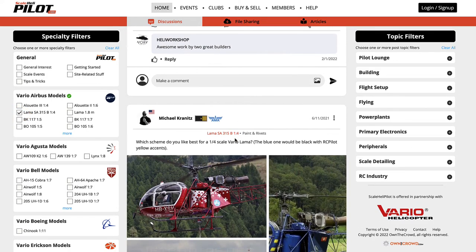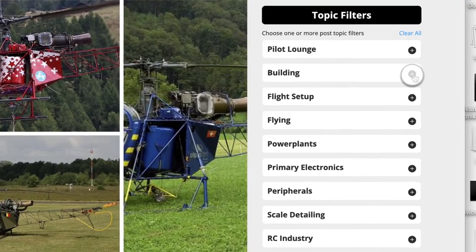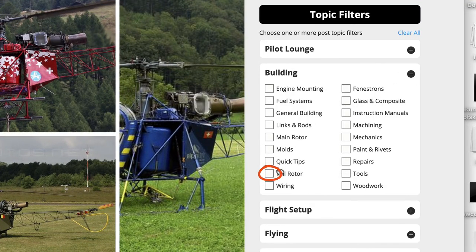And then if you want to further filter it, let's say I'm looking at the quarter scale Llama and I want to know something about the tail rotor, on the right side, I just go to tail rotor and bang, all the posts and the build stories are about the Llama tail rotor. So all of the content is discoverable, and that's what's missing on all of the other social media platforms in our hobby. That's what we're trying to address at ScaleHeliPilot.com.